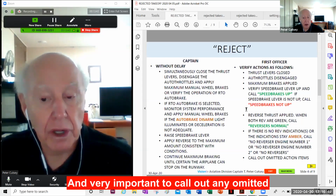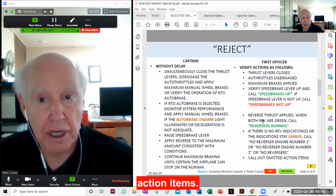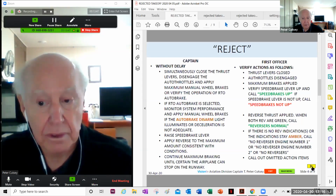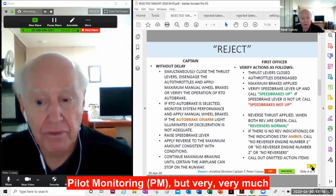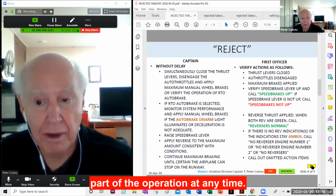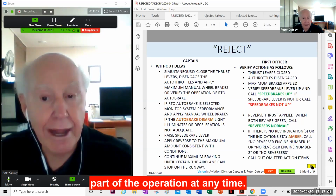And very important to call out any omitted action items. Remember, the first officer is the pilot monitoring, but very, very much part of the operation at any time.